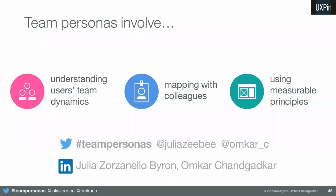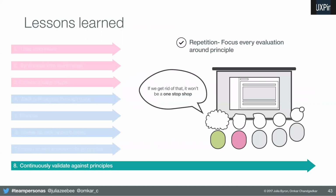And once you had these team personas in place, how did you guys work with the internal product team to make sure that this was actually used, right? That it didn't just sort of sit and gather dust as a deliverable. What sort of tactics did you guys use? That was by being annoying. And that was with our principals.